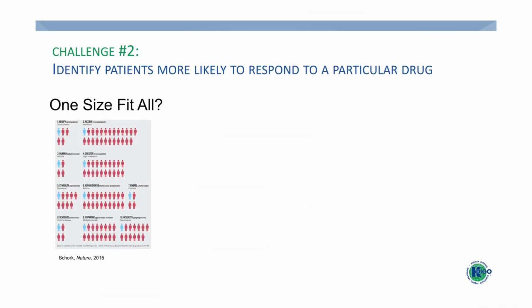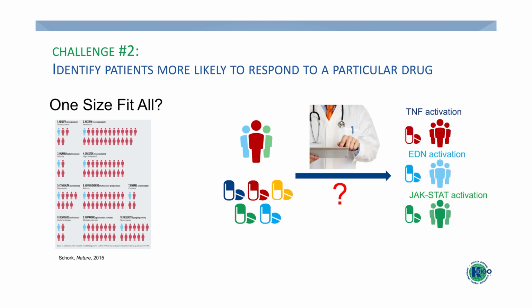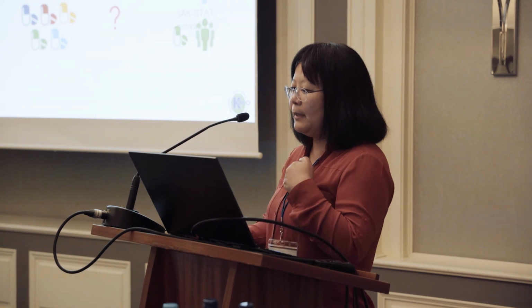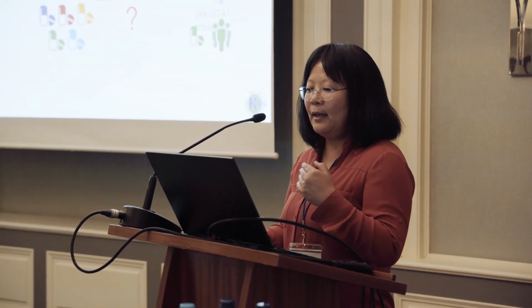And challenge 2, in terms of the treatment, we know one-size-fits-all treatment does not work, not only for kidney disease, but for all other diseases as well. On the left figure, you will see only a very modest proportion of patients will respond to the treatment of the top 10 best-selling drugs in the US market. When the patients come to the clinic, the nephrologist is actually facing the question: there are increasingly more treatments available, but each of these treatments only works for a subgroup of the patients. And then how to identify these drugs and best match them to these particular patients? So this is a question.